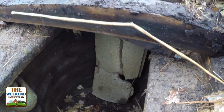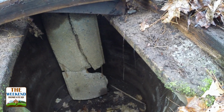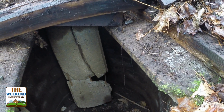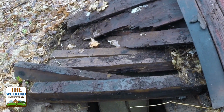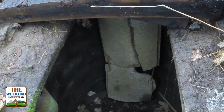So those of you who guessed old septic, I don't think so. For those who guessed an old well, I think you got it. Definitely not a root cellar or anything like that. But here's the boards, and then the concrete we pulled out and just hauled up, and then that piece fell in when we started messing with this.